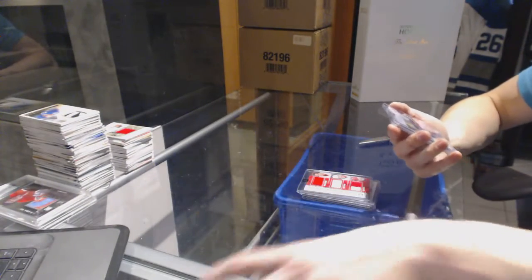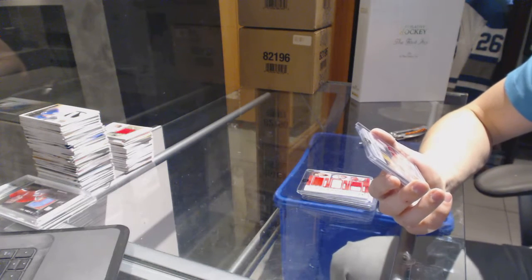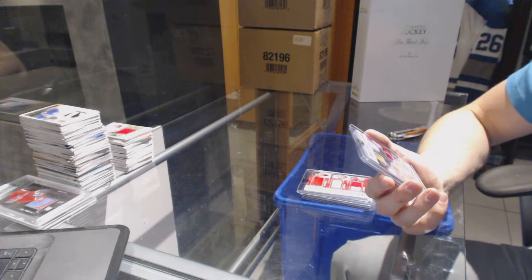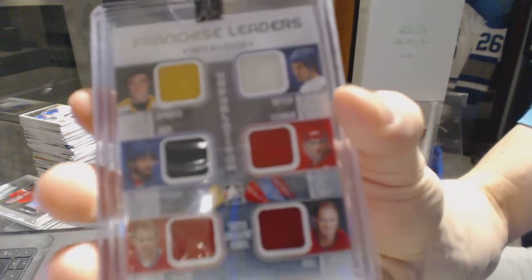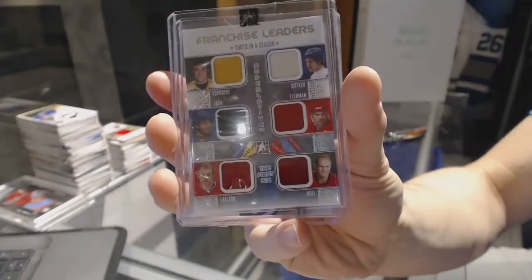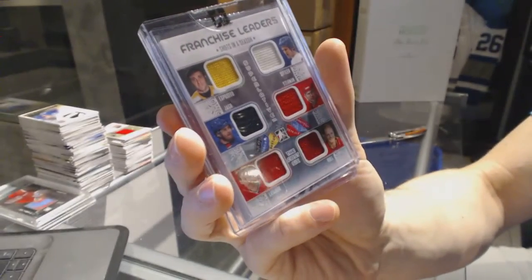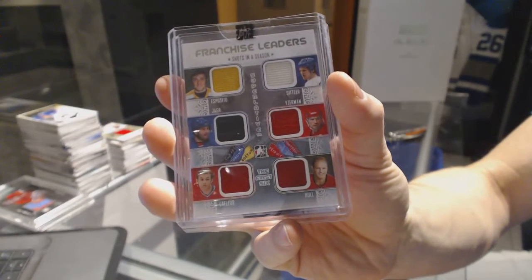We've got a Franchise Leaders quad jersey silver, which will be random between the Bruins, Rangers, Canadiens, Hawks, Red Wings, and the Leafs. Phil Esposito, Jaromir Jagr, Guy Lafleur, Darryl Sittler, Steve Yzerman, and Bobby Hull.